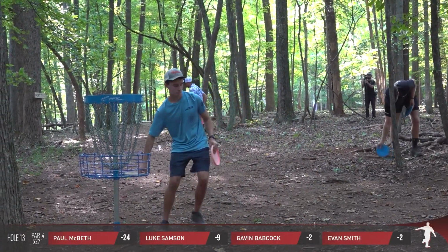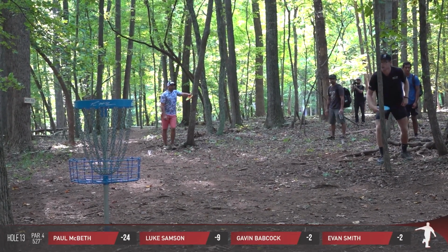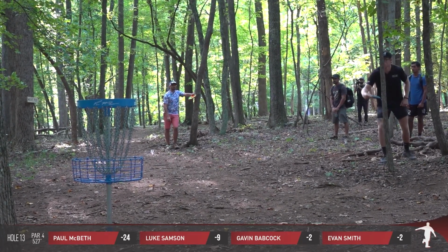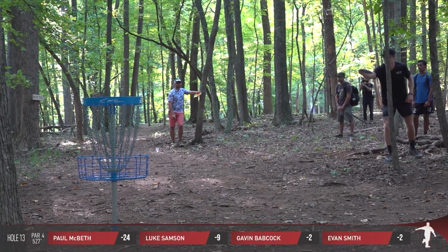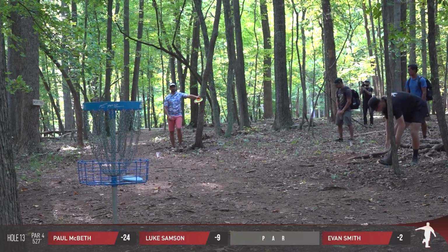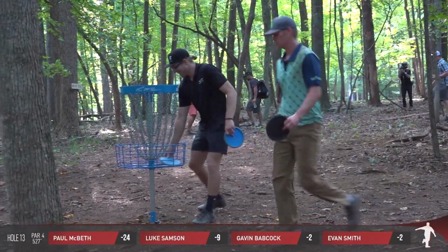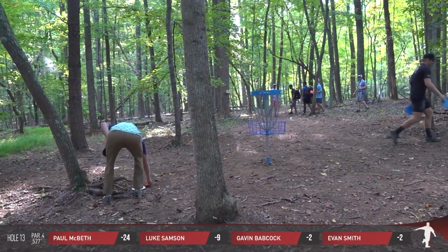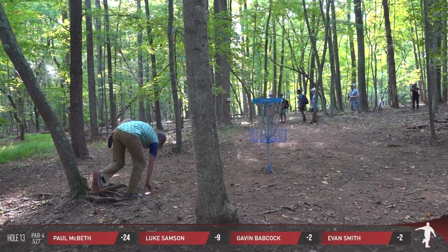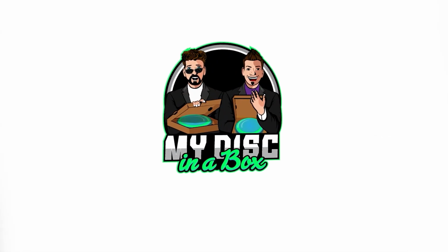Solid birdie for Evan there. Could be a par, I believe, for Gavin. There it is. Solid par for Gavin. And a tap-in par for Luke, as we head into a par 3, hole 14 here.